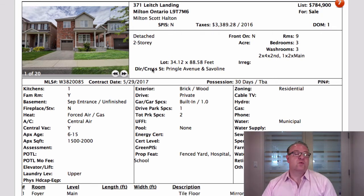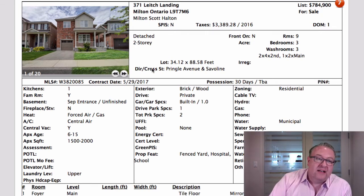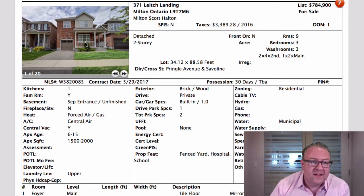Now there was one on Rule that we talked about yesterday at $799. Actually, we didn't talk about it. It was on the list. It's a plan for 1835 square feet. This one on Leech Landing offers any time.